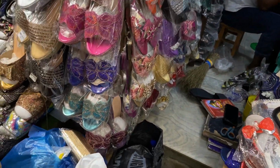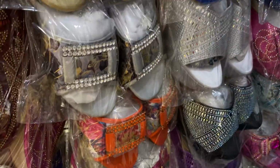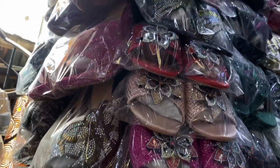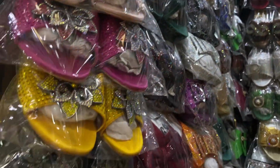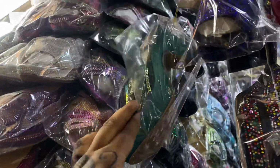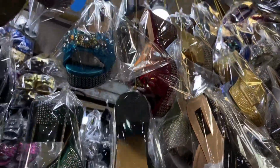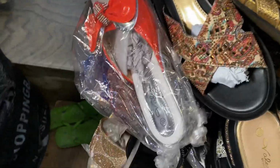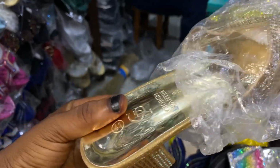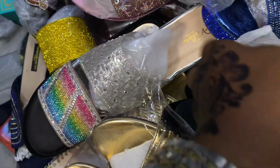So guys, take a look at this. Guys, look at this. My promo says what size are your shoes? So guys, these shoes are from 37 to 42. She has different designs. Look at this one. So guys, this is 8,000. What's your price? 8,000 naira.